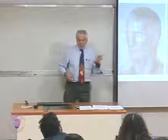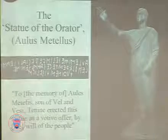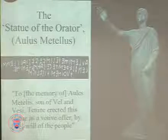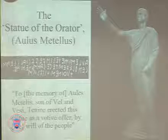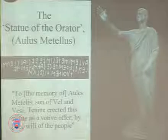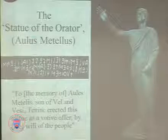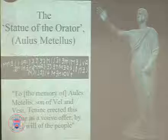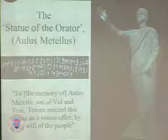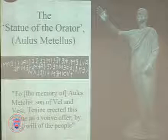There's also uncertainty about the date of the only surviving Roman, Roman in inverted commas, statue that we can date before the end of the Republican period, so before the 1st century BC. This was a statue that was found not far from Perugia in Etruria, to the north of Italy. It was found sometime in the late 16th century.